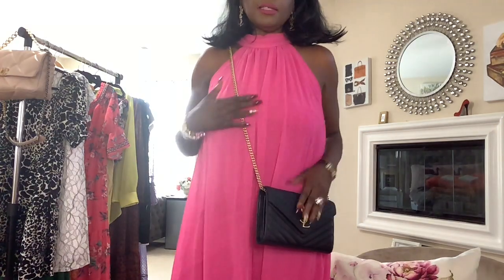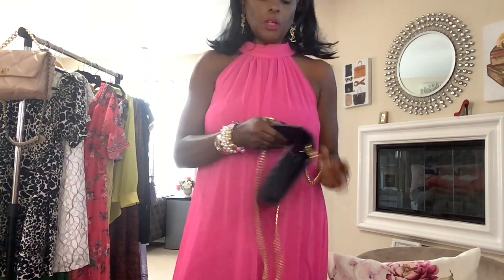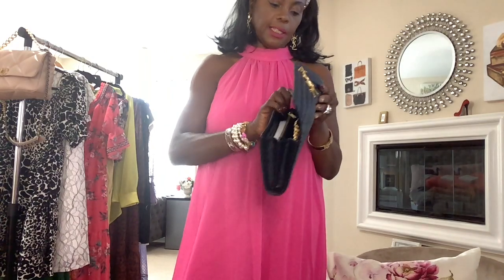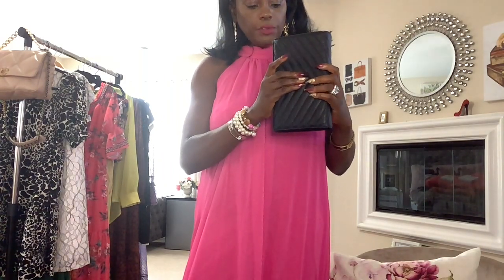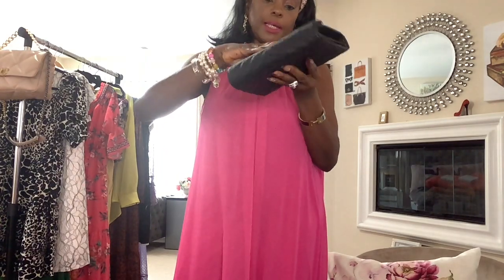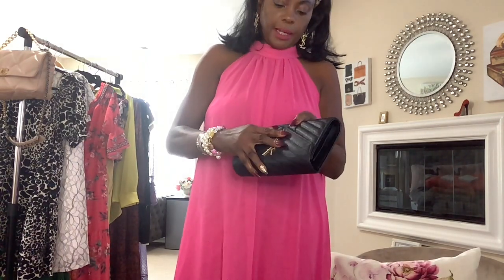So if you don't even want to wear that as a crossbody, we can do a clutch. It will make your outfit a whole lot more expensive looking than it really is. Because to me, crossbody is more of a casual style. And I think if you just put the chain inside and then wear it as a clutch, if I can line it up, my nails are always getting in the way.